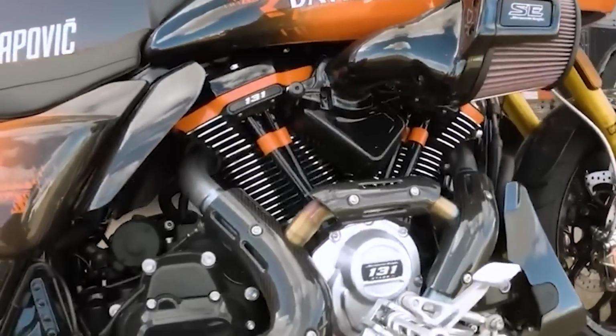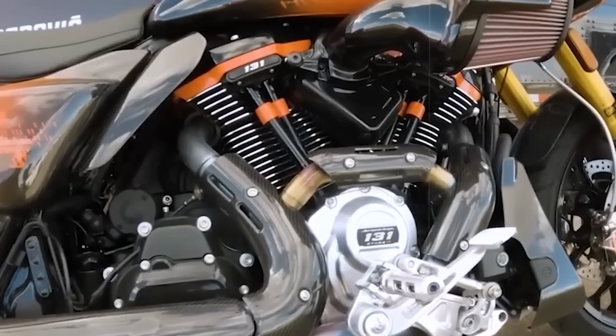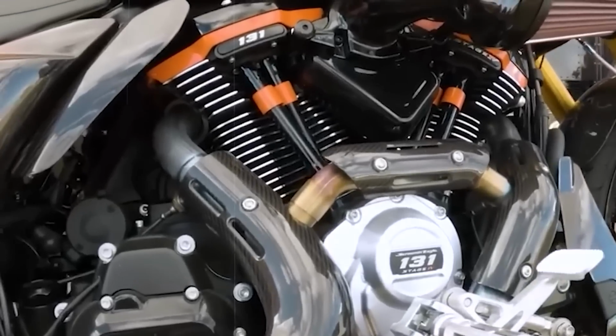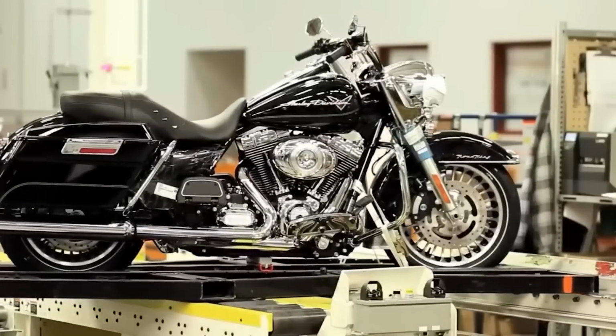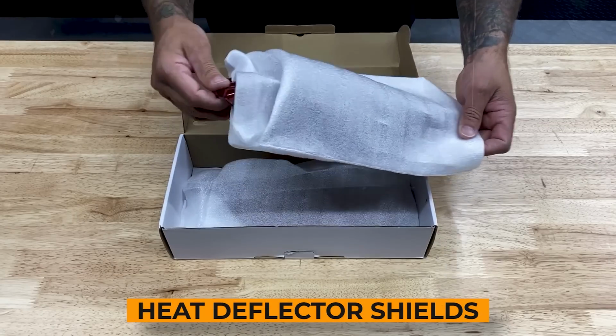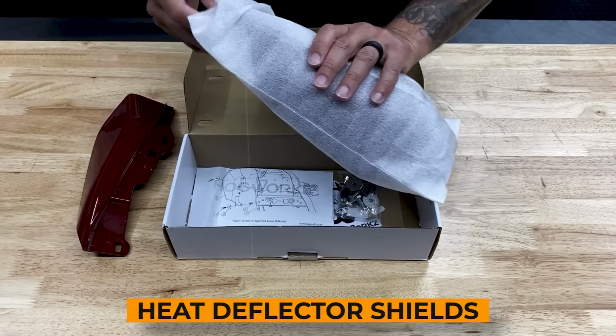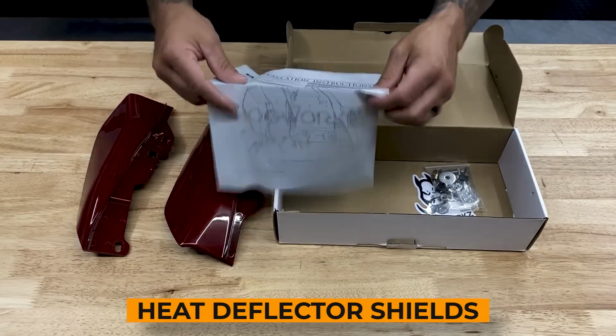For years, riders complained about excessive heat cooking their legs at stoplights. Heat so extreme it could cause burns through jeans. Rather than comprehensively redesigning the exhaust routing or adding effective heat shields, Harley's solution was to sell heat deflector shields as expensive accessories. They literally created a problem, then sold you the partial solution as an upgrade.